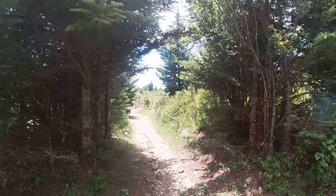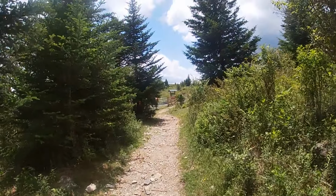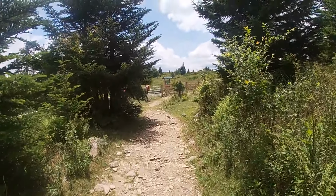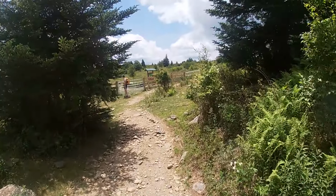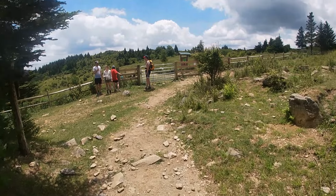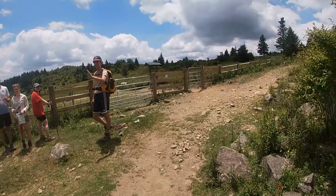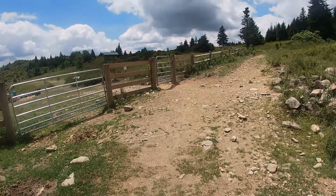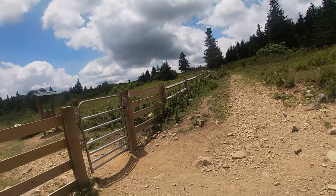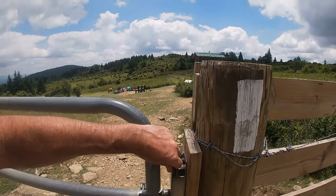Okay, we're coming out to close the loop part of the hike. We're back ready to enter into Grayson Highlands State Park. How y'all doing? There's where we began the loop, so we've turned a perfect loop. Now we're just going to do the, I guess, the lollipop stick.